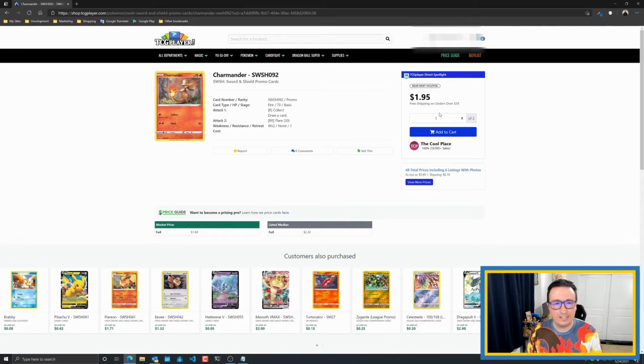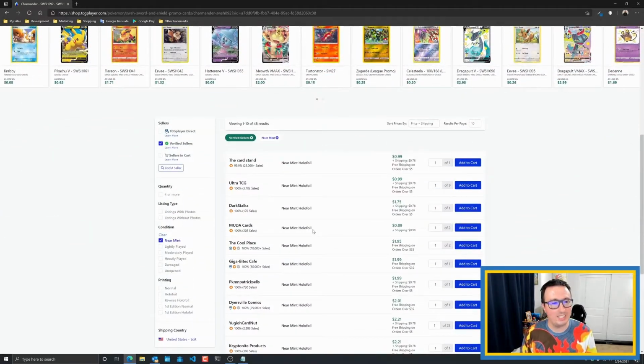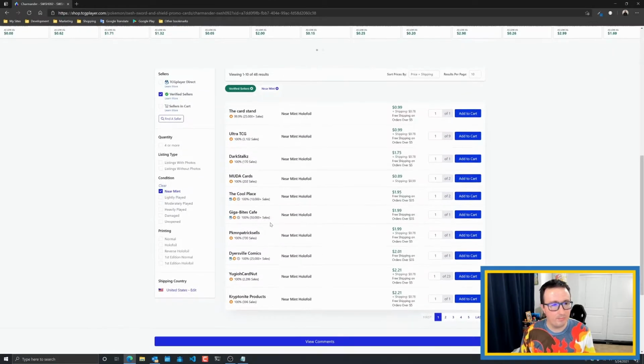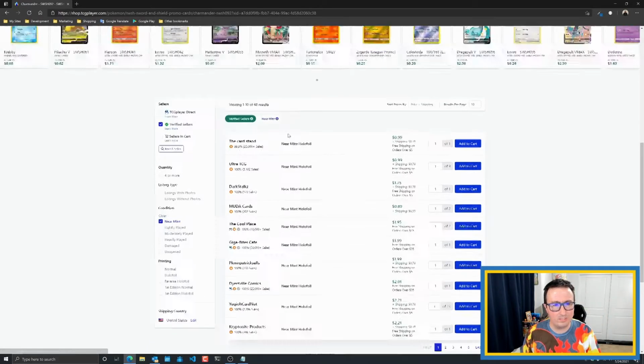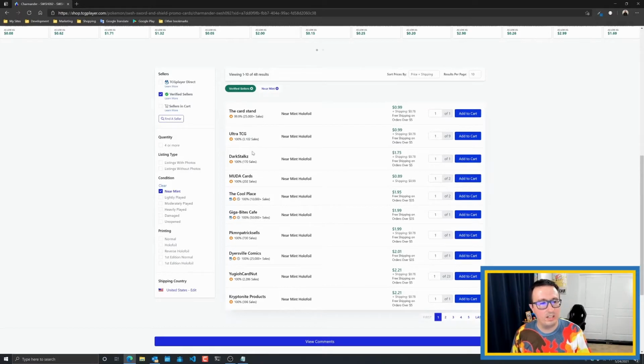I know $2 is kind of steep for it. Believe me, I would rather not pay $2 for this card, but it's a holofoil Charmander, and it's a promo. So I'd probably be hating myself if it never came around again. So I want to pick it up just in case. So the card stand, 99 cents plus 78 shipping. Not bad. Let's see. We have the cool place. It's a little steep. I'm going to say that I want maybe the card stand. So that's like $1.70. Is that cheaper than $1.95? I think that is actually the one. Yeah, no. All right, so it's a little cheaper. So let's go ahead and add it to the cart.